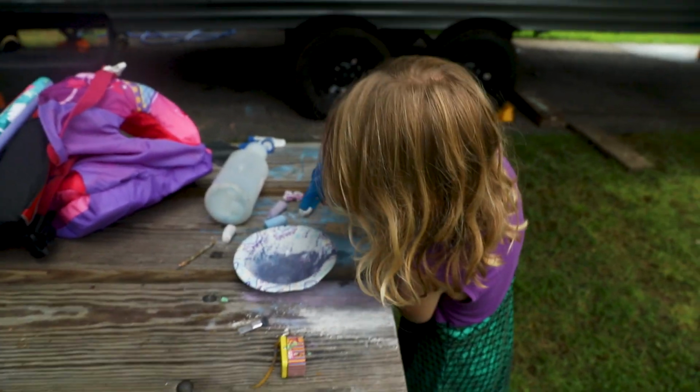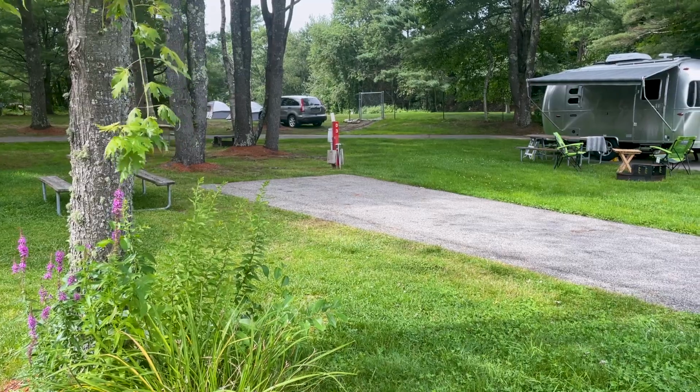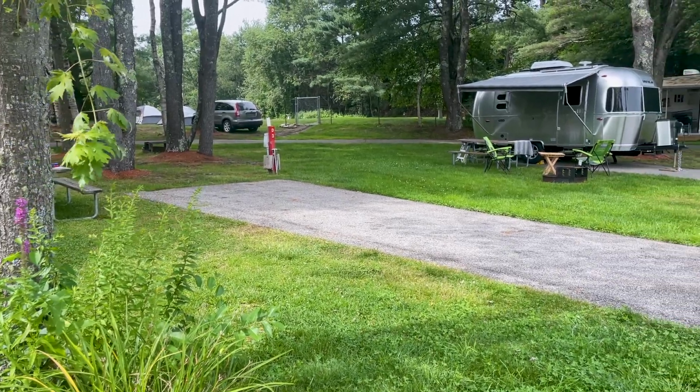Oh, creative. So we've seen a lot of the amenities and the different things to do around here. Now I want to talk a little bit about the sites themselves. They offer both a pull-through and a back-in. We have a back-in site. Our site is also paved. I believe they offer some grass sites as well. It made parking a very easy process because paved sites are a little easier to figure out where you need to park, plus the leveling is a simplified process.